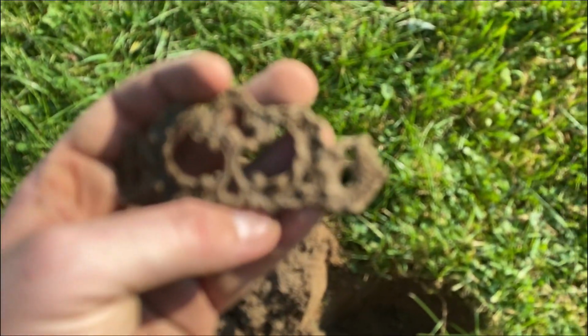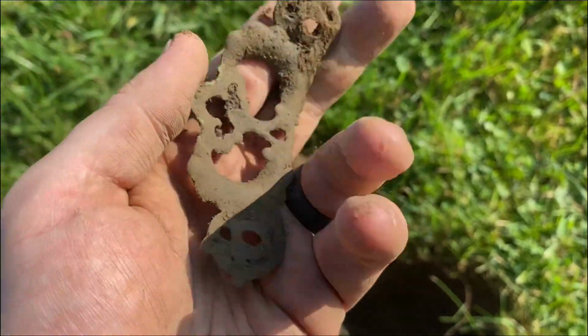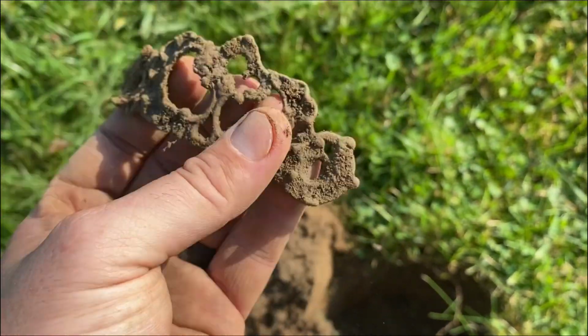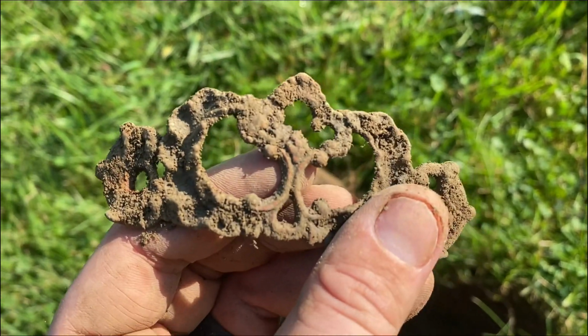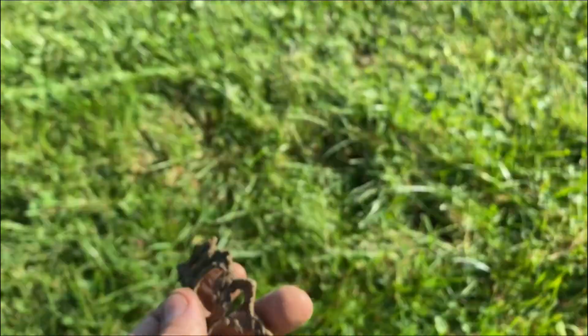So right next to that crotal bell, I just pulled out this fancy escutcheon, or I'm not sure what it is. But I think it's some kind of escutcheon. Pretty cool though. Just working this little, looks like maybe there was an old roadbed right here. So we'll get back to you when we get something else.